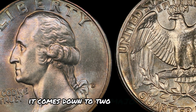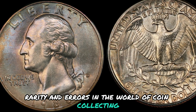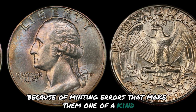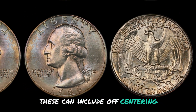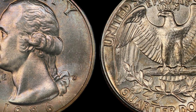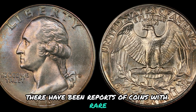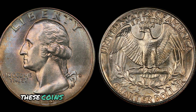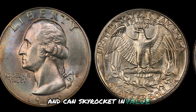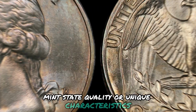It comes down to two major factors: rarity and errors. In the world of coin collecting, certain quarters are highly sought after because of minting errors that make them one of a kind. These can include off-centering, double strikes, or die errors that drastically increase their value. For the 1980 60 quarter, there have been reports of coins with rare, high-grade errors. These coins were graded by agencies like PCGS or NGC and can skyrocket in value due to their pristine condition, mint state quality, or unique characteristics.